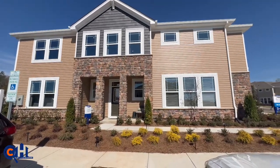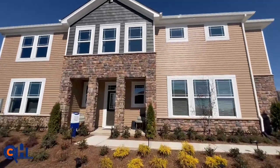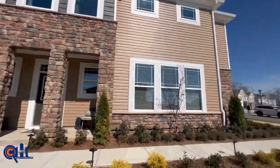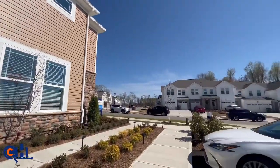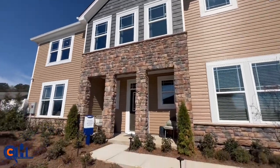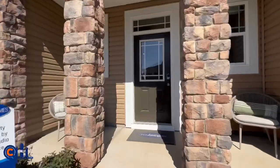As promised, here is the completed version of the Clifton Floor Plan. This is as you make your way through the side entrance of this townhome. Let's go inside and take a look.